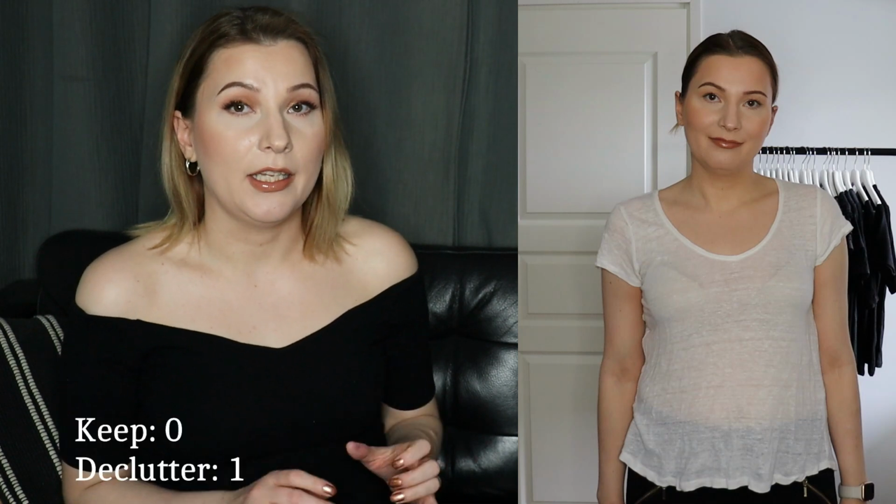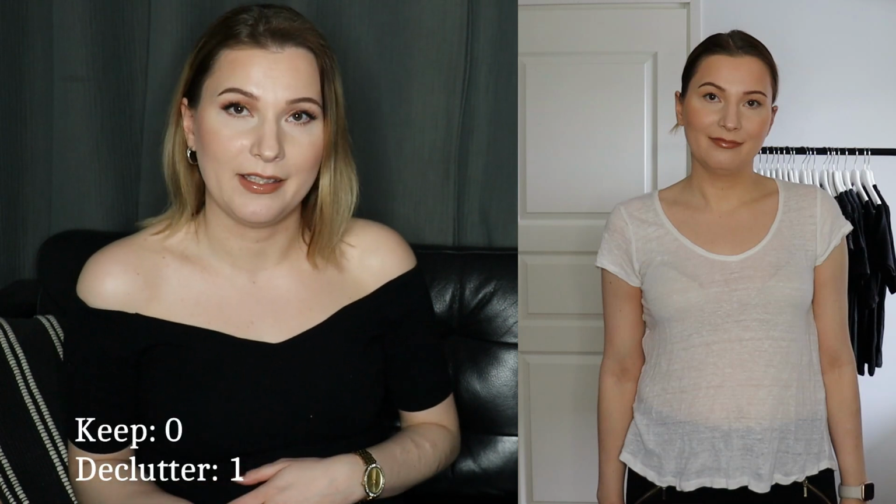First, we do have this H&M linen t-shirt. This one is in really sheer material and I don't really like anything about this. It's really sheer, so you can see through it. It's really shapeless, and also it is in pure white, which for me as warm autumn is one of the worst colors. So I have decided to declutter pure white completely from my wardrobe, with the exception of one linen shirt. So this is a declutter.